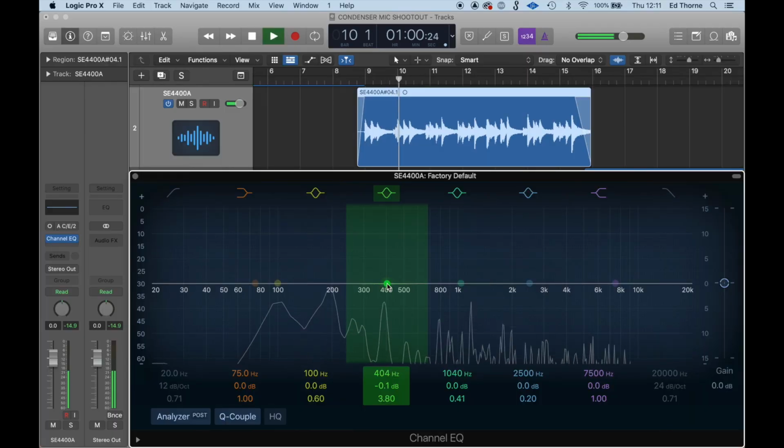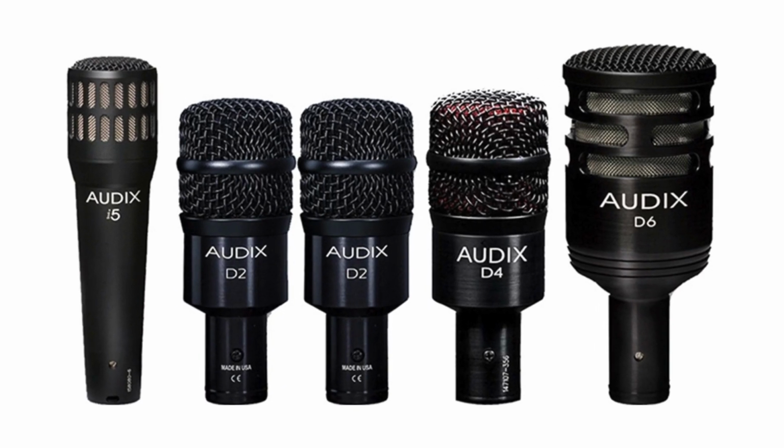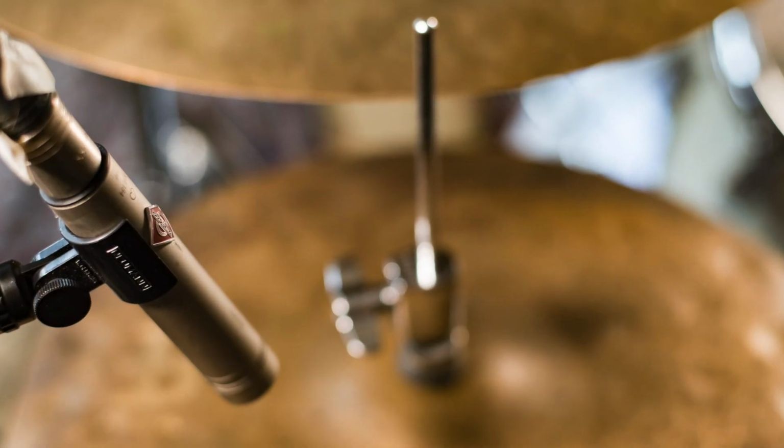The SE4400A seems to highlight the slight mid-boost that this guitar has, at least in this room, at about 400 Hz, which I'm not a particular fan of. That's easily EQ'd out. Other than this, it's a lovely clear microphone. The new A133 from AUDIX is very reminiscent of other AUDIX microphones, matching their typically very high quality and neutral sound. I can see this microphone sounding really good on hi-hats.